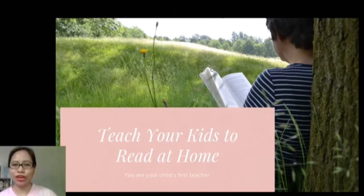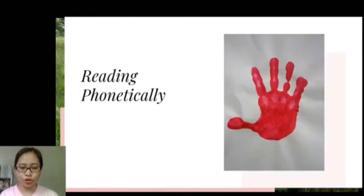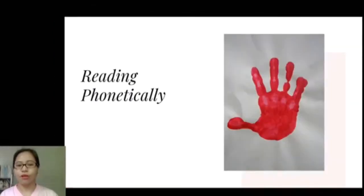But that's for sight words alone. You need to equip them, and for me, more important, well, equally important, is to teach them how to read phonetically, to decode the sounds of the letters, okay? I have a blog post about how we taught our kids to read. Before teaching them how to read phonetically, we need to enhance their phonological awareness first, okay?